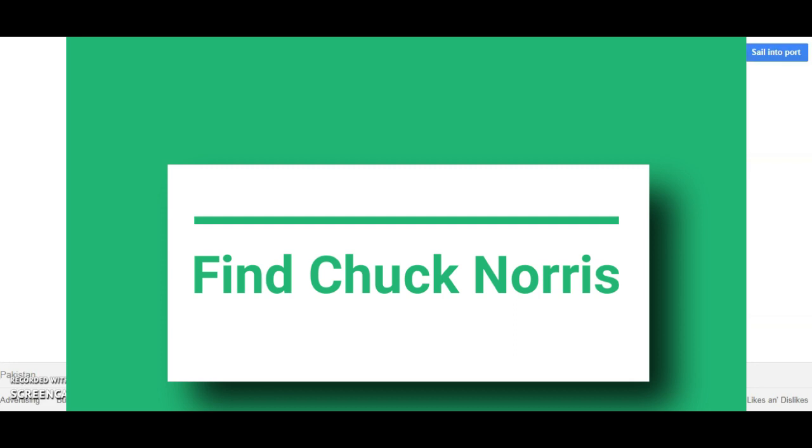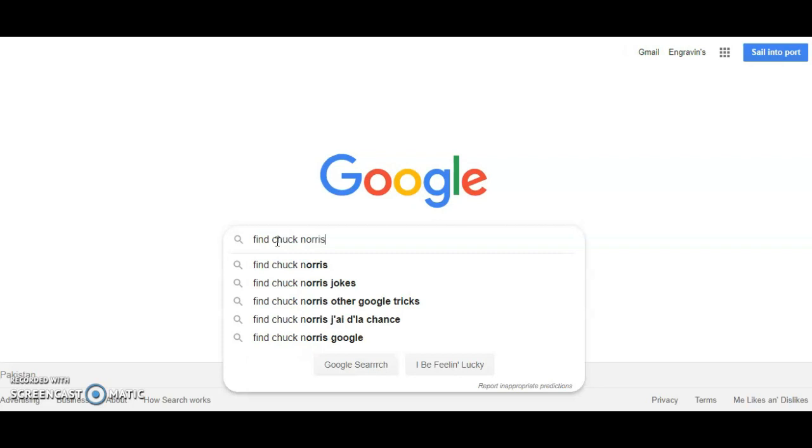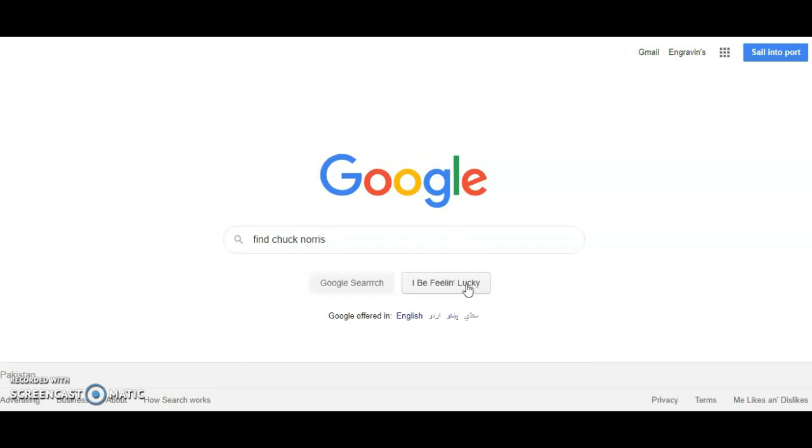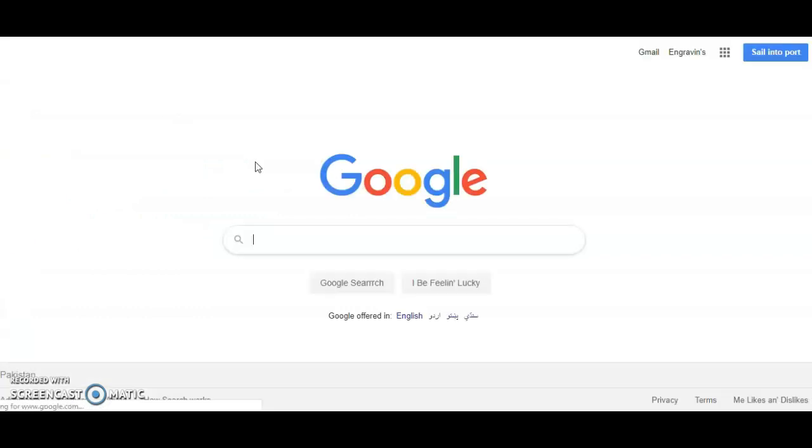You might have seen Chuck Norris memes floating all over the internet, and let's see if Google can help us find Chuck Norris. We go ahead and click I'm feeling lucky, and look at that. Google won't search for Chuck Norris because it knows you don't find Chuck Norris, he finds you. Well, how cool is that? Some more suggestions for us. It's telling us to run before he finds us, try a different person, or try something less dangerous. Okay, let's go back and check out the next cool Google trick.